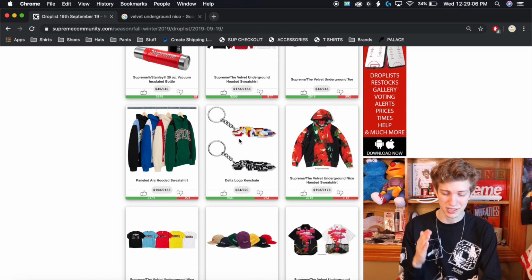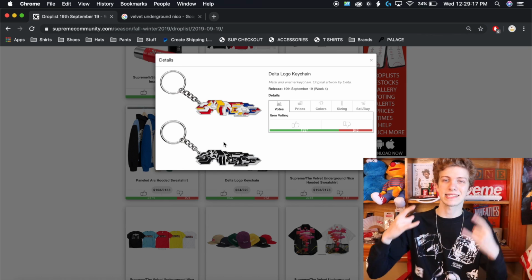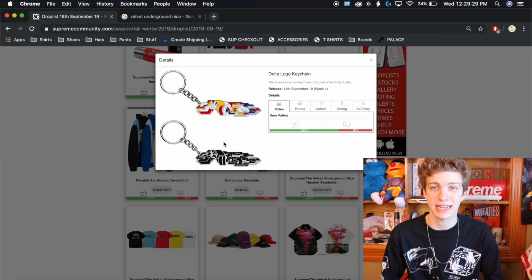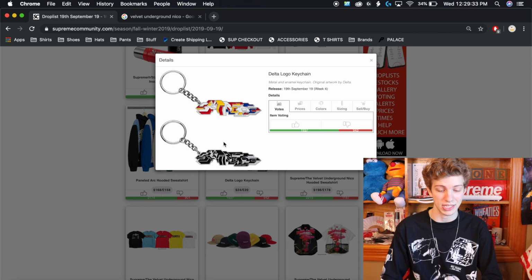We have the Delta logo keychain. Bro, people on my Discord dead ass were like, is this a Delta Airlines collab? Come on, bro. Really? You think this is Delta Airlines? Nah, bro. First off, we Alaska Airlines on this side, but I actually think this is a really cool design. It reminds me of some older Supreme shit. I've never seen anything like this from Preem, but I think it's cool. I personally really mess with it.